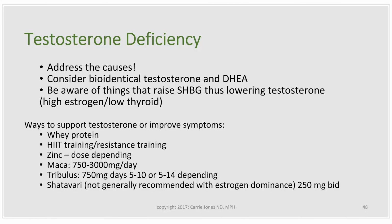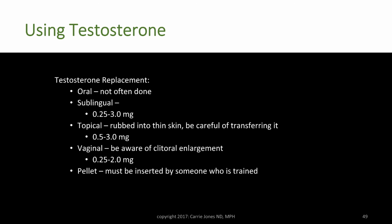You want to support testosterone, whey protein if she can eat it. Whey protein can be helpful, especially for improving growth hormone. HIIT training and resistance training. Zinc, of course, this is dose dependent. Maca can be a really great herb. Tribulus, and like I've said before, shatavari. Now, I generally don't recommend shatavari with estrogen dominance because it can cause some estrogens to go up, and I have seen that in practice. I tend to use shatavari more for estrogens that are in the normal range or even on the low range when it also comes to low testosterone.